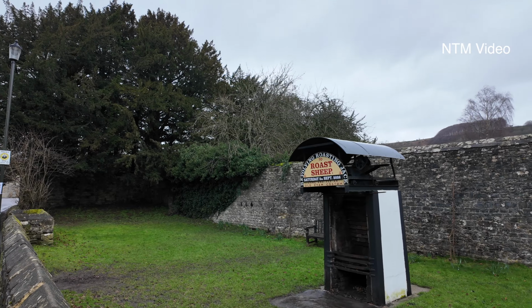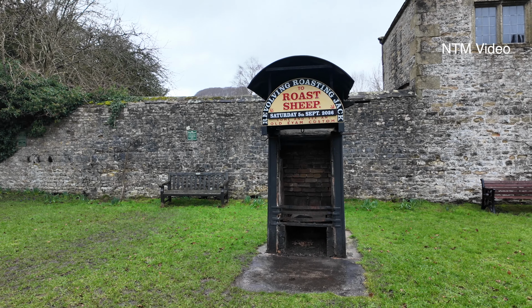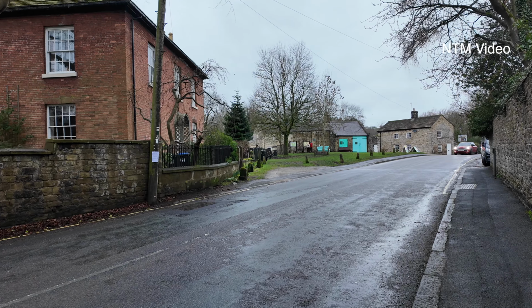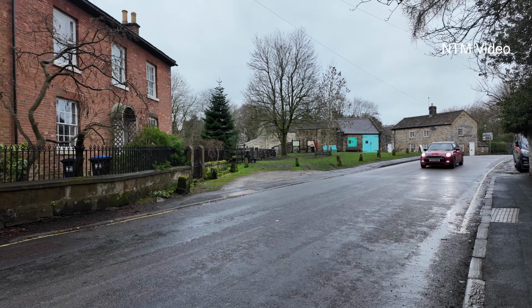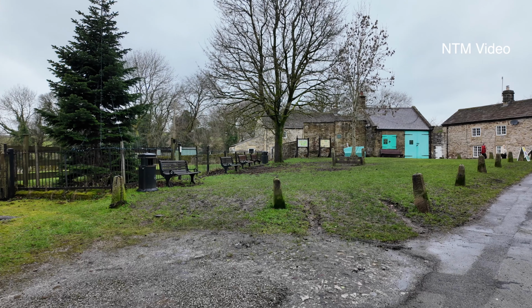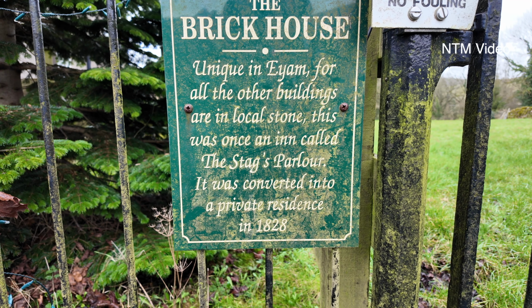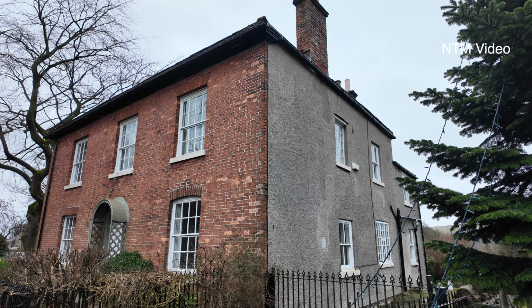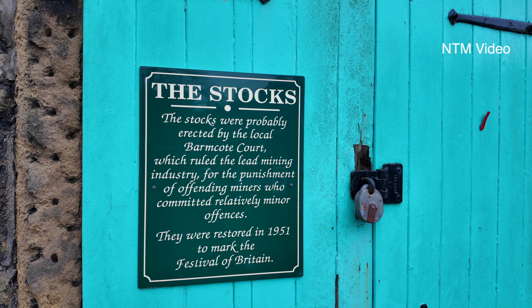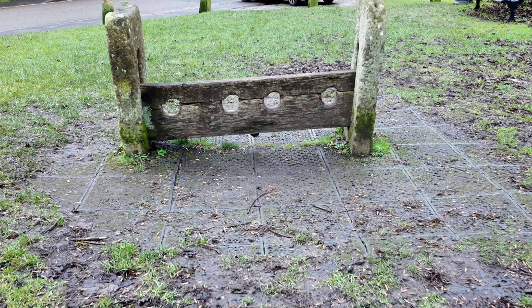Look at this. Sheep roasting spit used on Carnival Day every year. Here's the stocks that were used for offending minors.